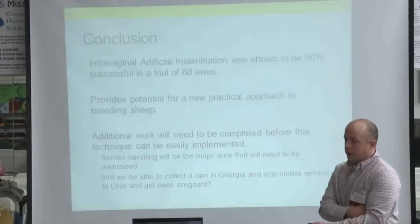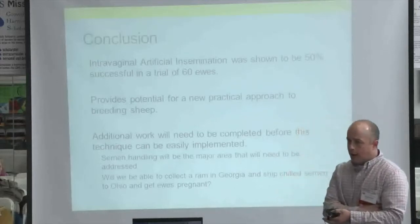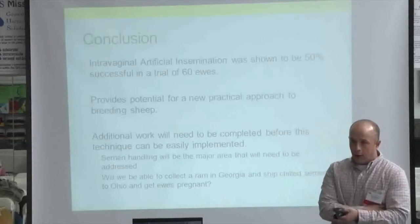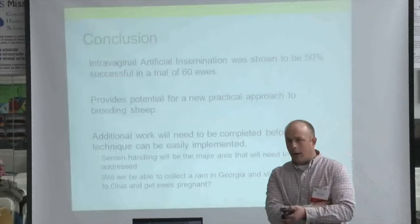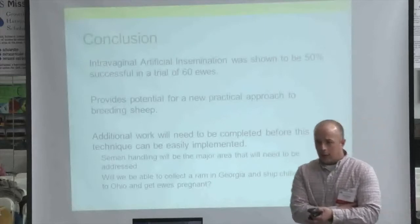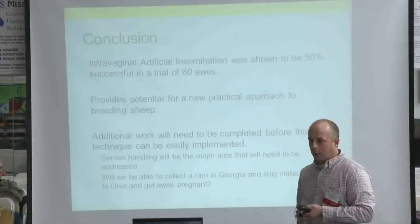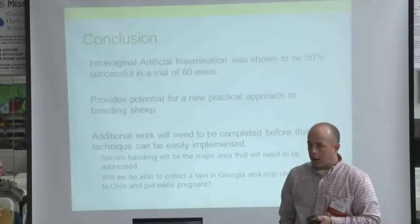In the future, additional work will need to be done, and I consider the semen handling part to be a major area that will need to be addressed. Another area is, will we be able to collect the ram in Georgia, ship the semen chilled to Ohio, and impregnate ewes and actually get live lambs? That's the obstacle for the future. This trial, if it's not over, we're going to be going for another year. This trial showed that we can get ewes pregnant, but long term, will we be able to get those genetics from one area to the next and actually make some genetic progress? That's where I see a lot of work needed in the future. So, any questions from anybody?